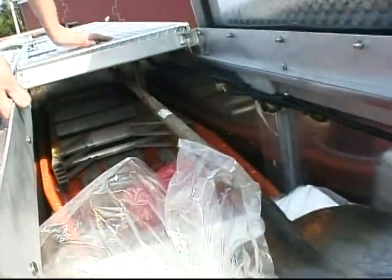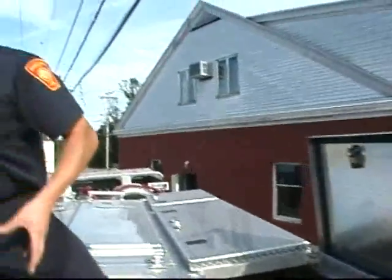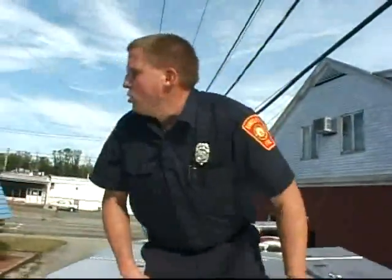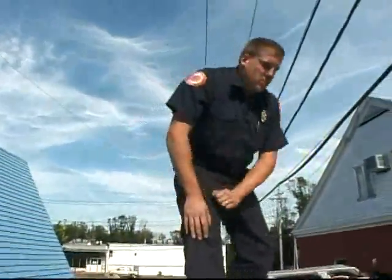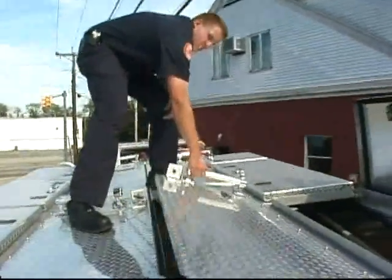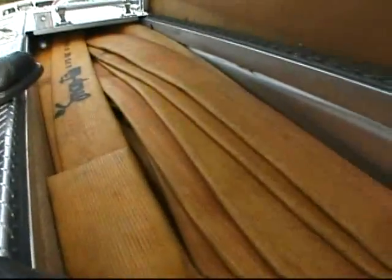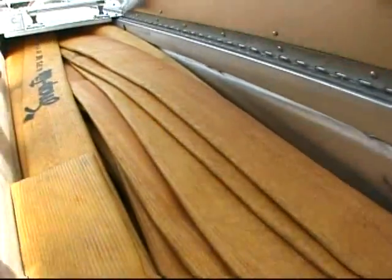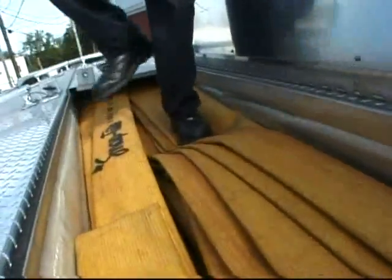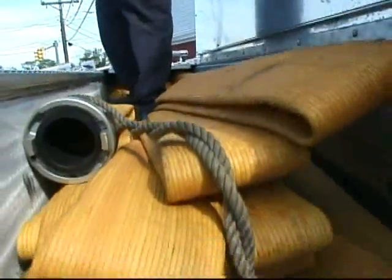Hey, Paul, are there hoses up there? The hose is underneath where I'm standing right now. It's a hose bed, and what I'll do is flip the cover up so you can see that. Oh, I see what you're saying. Look at that. There's quite a bit of hose on this truck.